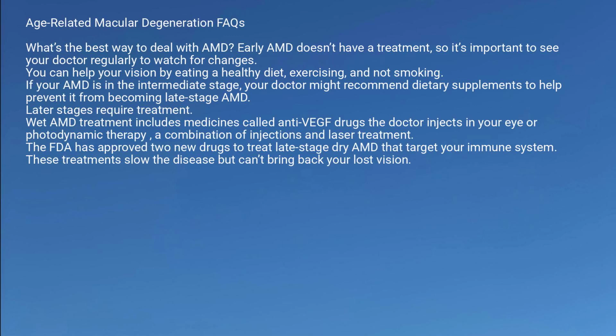Age-related macular degeneration FAQs. What's the best way to deal with AMD? Early AMD doesn't have a treatment, so it's important to see your doctor regularly to watch for changes. You can help your vision by eating a healthy diet, exercising, and not smoking. If your AMD is in the intermediate stage, your doctor might recommend dietary supplements to help prevent it from becoming late-stage AMD. Later stages require treatment.